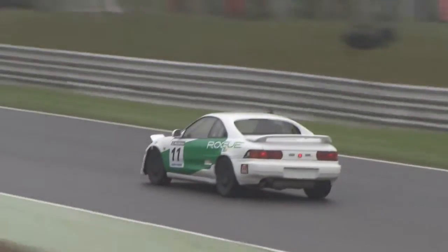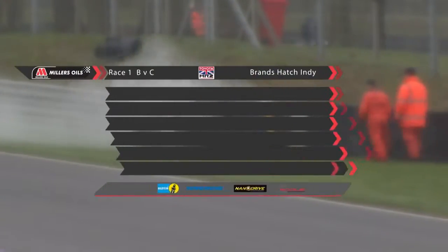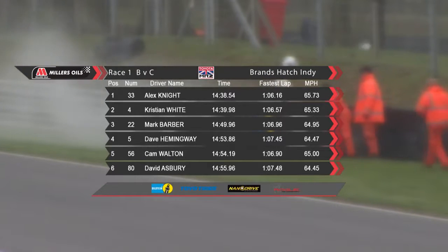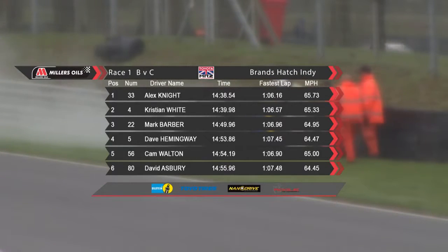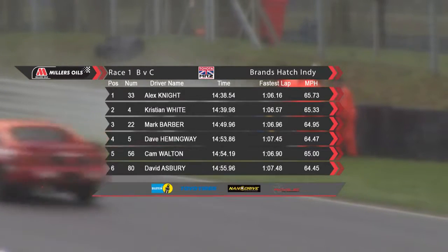As I say, he missed the opening meeting at Donington because of injury. Cars continuing to come through at the end of their race. Problems after the checkered flag there for Cam Walton. Even bigger problems though for Jim Davis. He was one of 3 cars excluded for a technical irregularity, along with Phil Hutchins and Ben Rowe. So Knight it was that was credited with the win in the end from Christian White and Mark Barber.